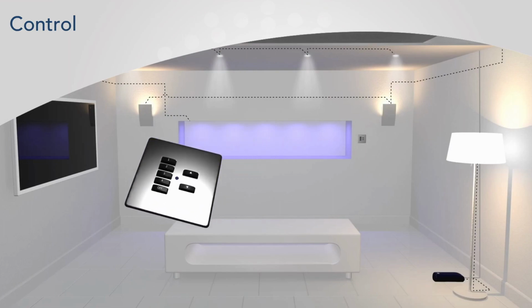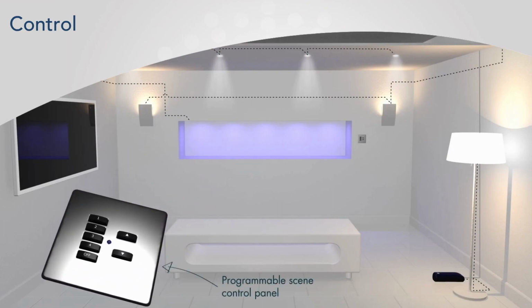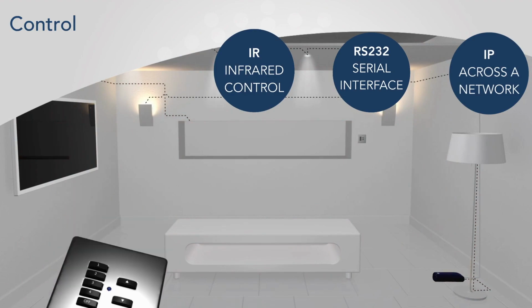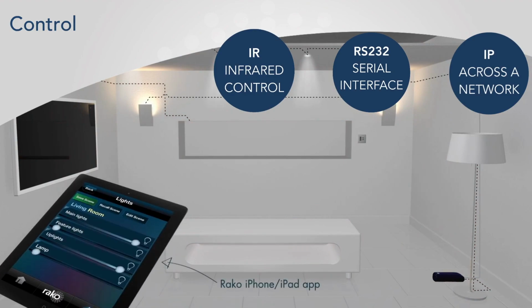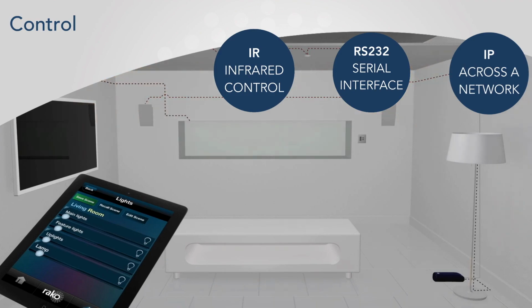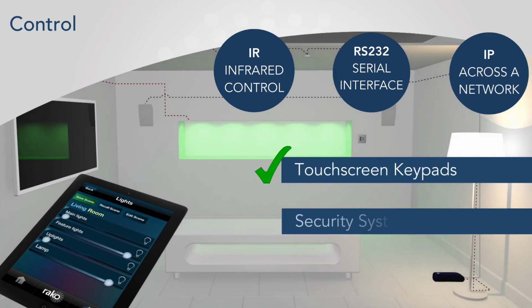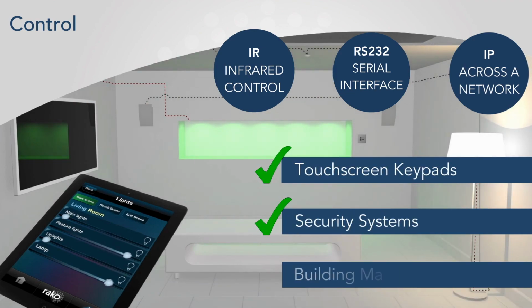Lighting control is not exclusive to a light switch on a wall, and throughout the day we will introduce you to different protocols commonly used to send control messages to the Rako system. Integrators of home technology systems rely on these control protocols to enable them to integrate lighting control into touchscreen keypads, security systems, and building management systems.